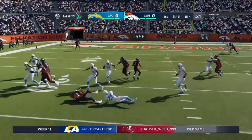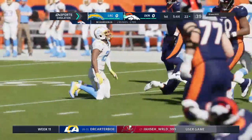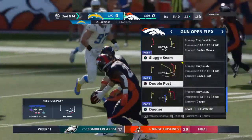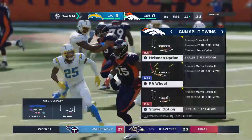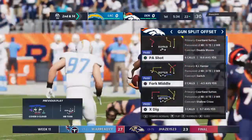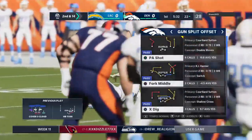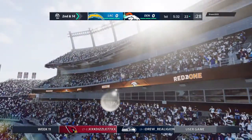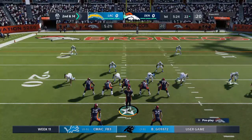Following the penalty, here's Gordon. And this one goes nowhere, losing yardage back at the 22. Different story this time around. We had that huge gain followed by a sizable loss here. So still 14 yards to go.